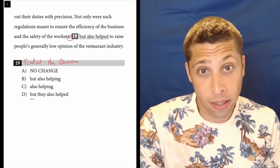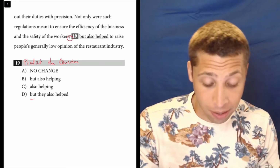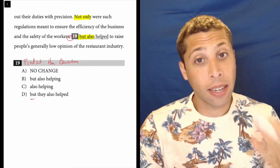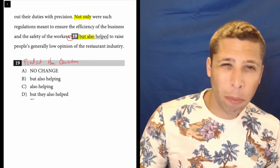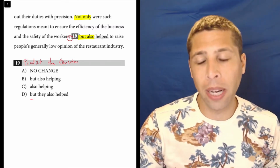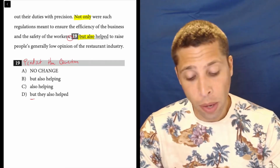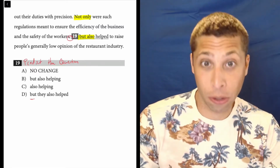Is sentence structure important? And I also know from experience that this phrasing, not only, but also, is a common thing on the SAT. It's a real thing in the real world. However, we don't use it very often when we talk. Writers do, but you might not have a ton of experience with this phrasing, but it is a real thing. And there are lots of ways to use it. So it's basically just a fancy way of saying that two things are true.